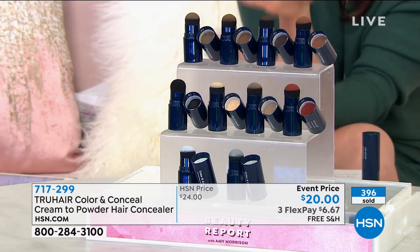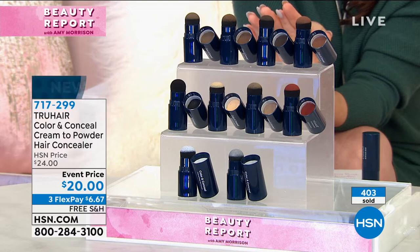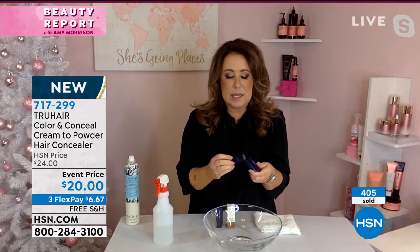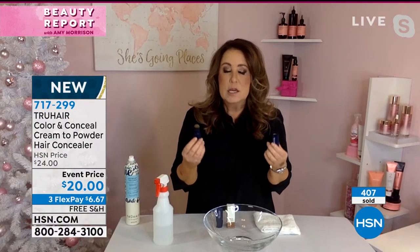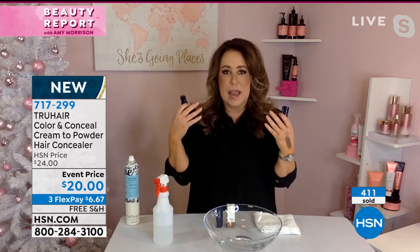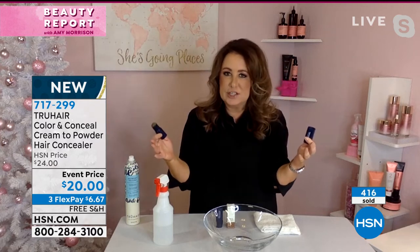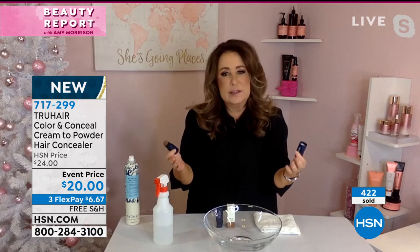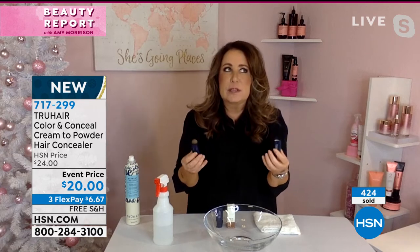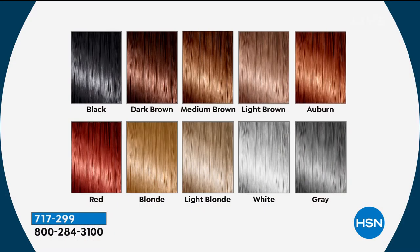So, Chelsea, if I'm picking my shade, how do I do that? So all you have to do is choose the shade that you want that root area to be. So, like, if you're taking a look at my hair, don't worry about the highlights at the end of the hair. What you're going to worry about is that root area. And we have 10 shades, so it's really easy. They're super forgiving, and you know at True Hair, we're really the color experts. So we've really perfected the shade. They blend, so don't even worry about it.